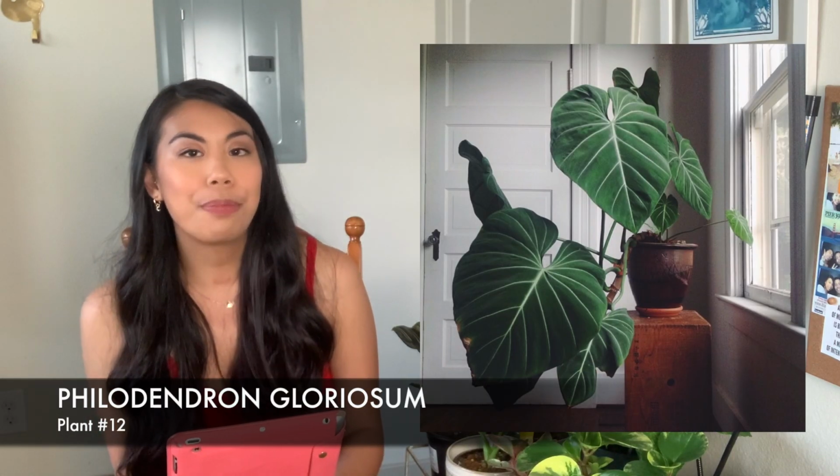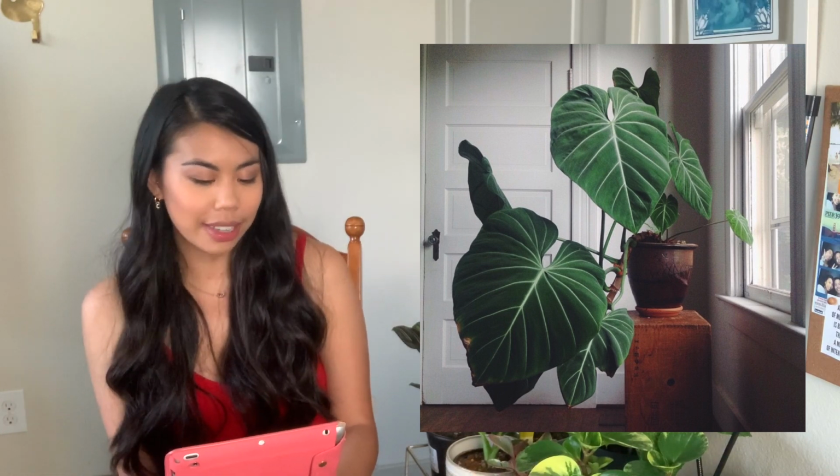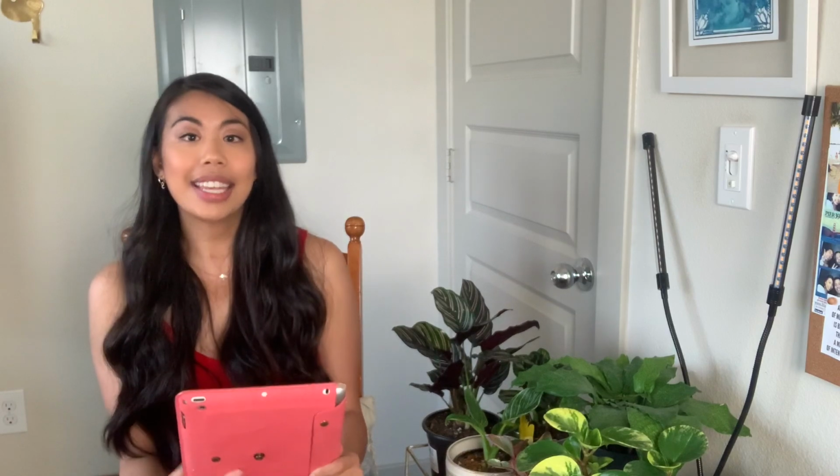This is a beautiful plant. It's known for its gorgeous round heart shape with its velvety leaves, its dark green lush color, and its bright white veins. It's just a beautiful, overall gorgeous plant. Next philodendron that I want to talk about is a Philodendron Plowmanii.